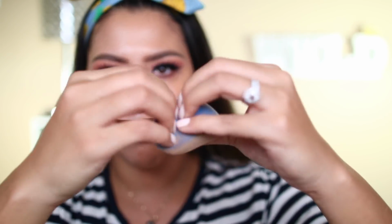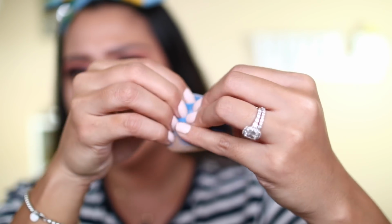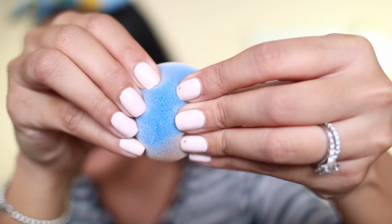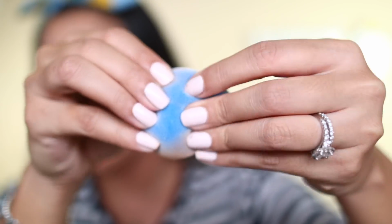Okay, I'm just doing it because this is what I'm supposed to do, review it. And I can't rip through it. I'm sure some of you are like, no. Okay, it made like the tiniest little holes with my nails, but like nothing. And I was really digging in there.